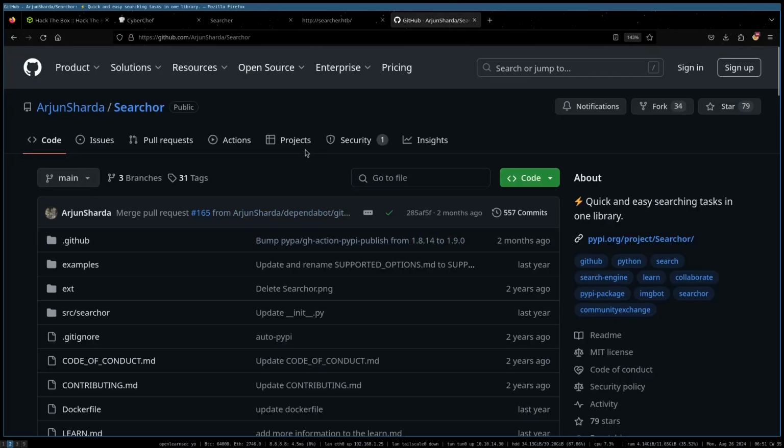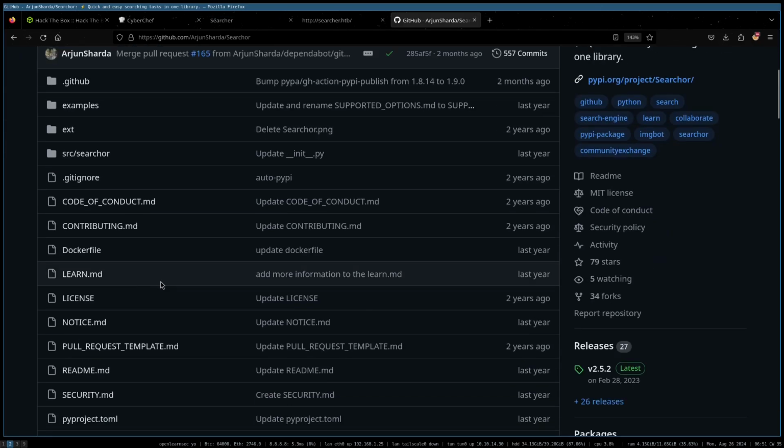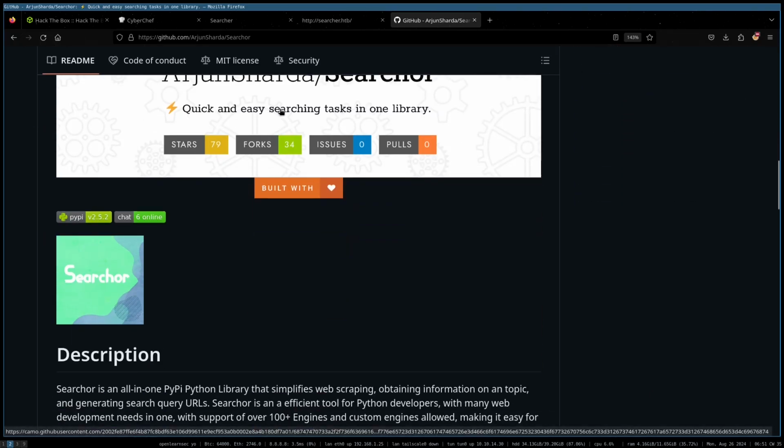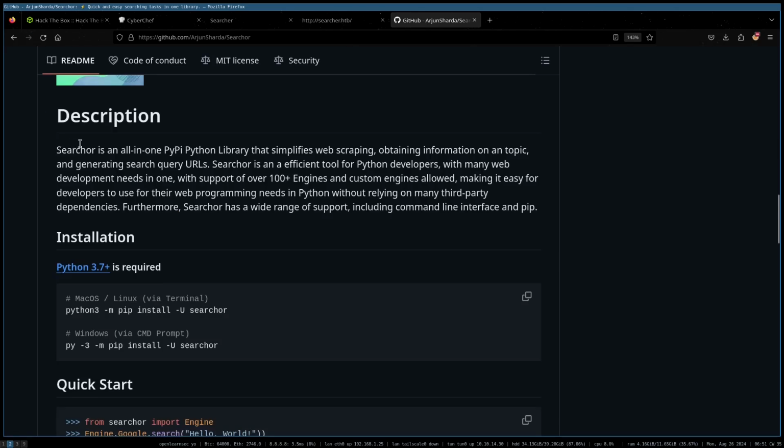Like Google is going to have a different one to, say, AccuWeather or AOL. So this is probably a Python library or pip module or whatever it is that helps with searching. Quick and easy searching tasks in one library. Searchor is an all-in-one PyPI Python library, simplifies web scraping, obtaining information on a topic, and generating search query URLs. Okay, that's definitely what it's doing here. Efficient tool for Python developers, etc., etc.